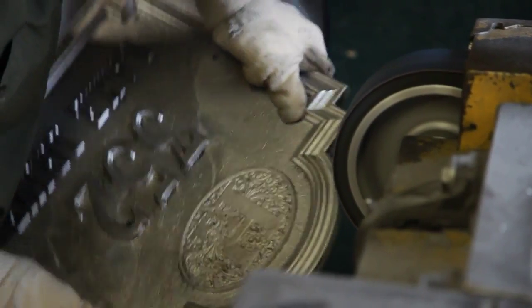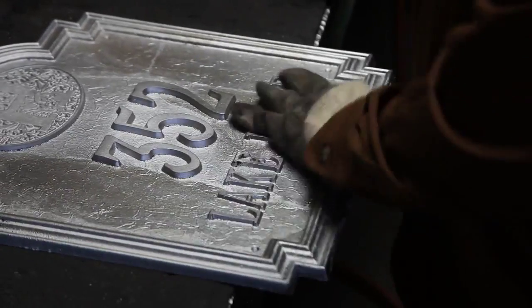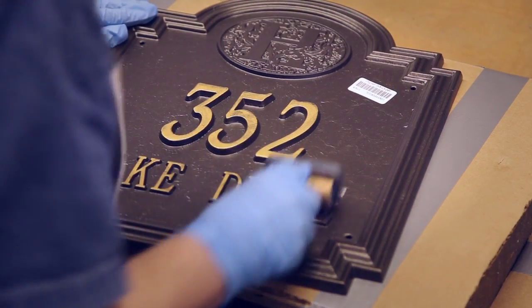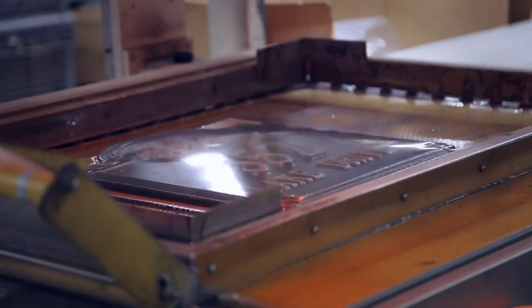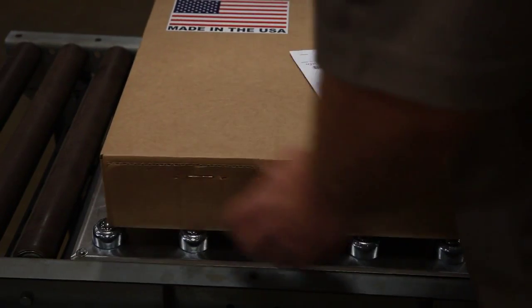They cleaned up all of the edges with care. Then came the final touches. Whitehall hand-finished my plaque with the exact colors that I had selected. My plaque was packaged and tagged to be delivered right to its new home.